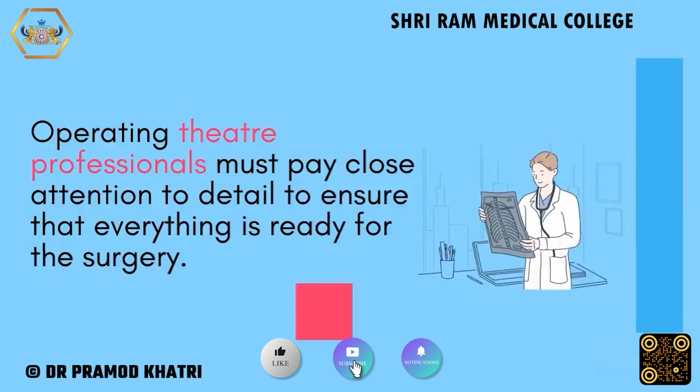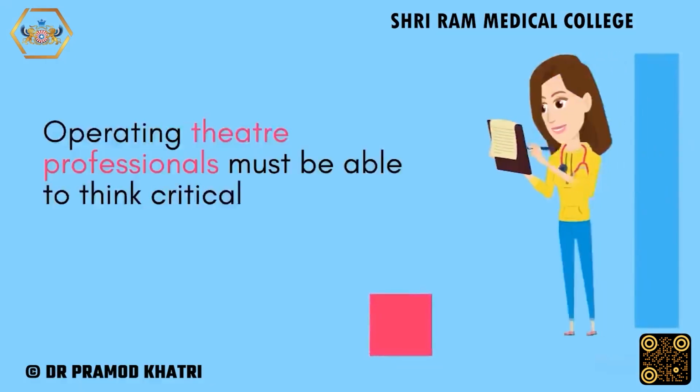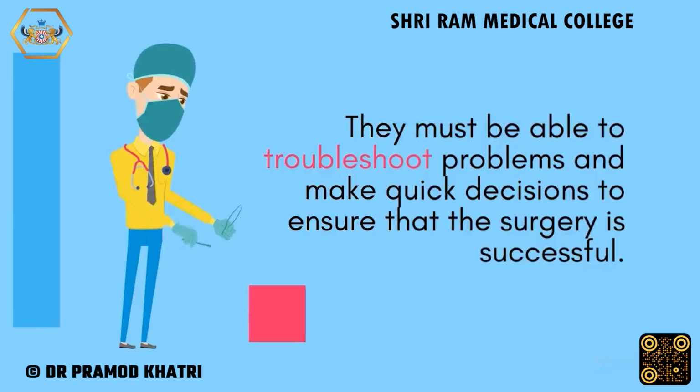Operating theatre professionals must pay close attention to detail to ensure that everything is ready for the surgery. They must also carefully monitor the patient's vital signs throughout the surgery. Operating theatre professionals must be able to think critically to make quick decisions in high-pressure situations. They must be able to troubleshoot problems and make quick decisions to ensure that the surgery is successful.